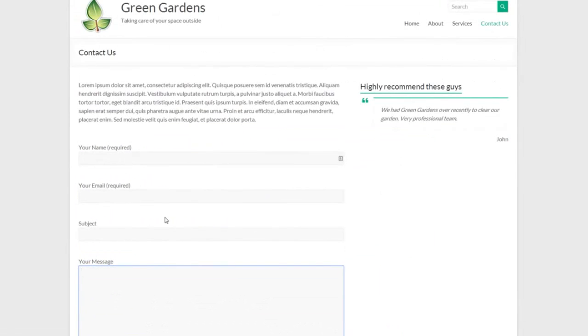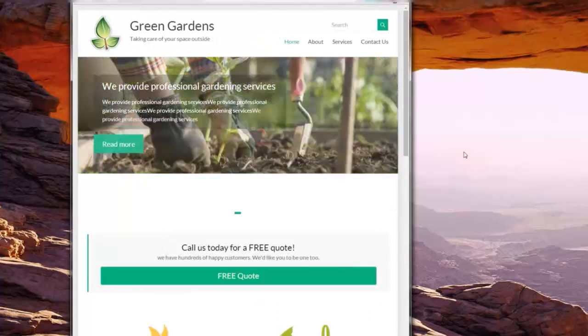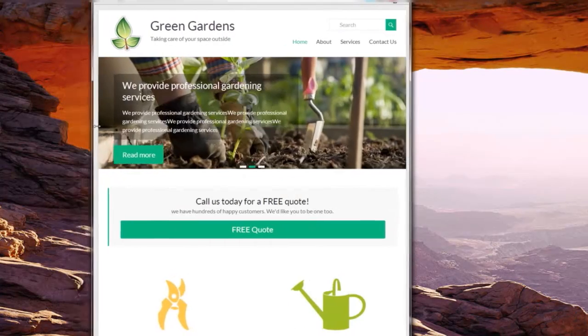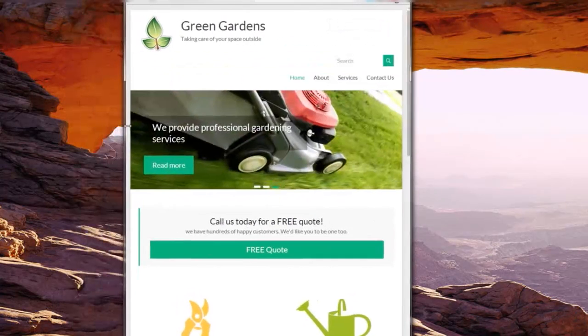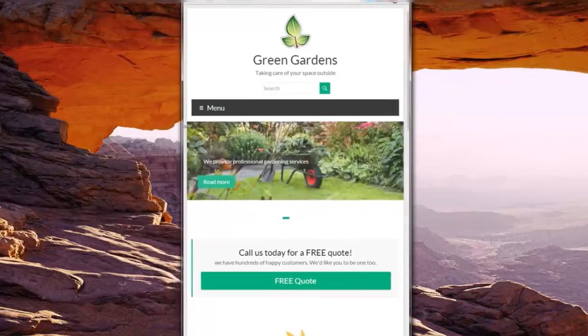Now, one of the really cool things about this website, as I've mentioned previously, is that it's actually mobile responsive. So if we take a look at that, when you change the screen size, it kind of shrinks. And if I shrink it, you'll see it's adapting and changing. So if you've got a mobile phone, it's going to look a little bit like that.